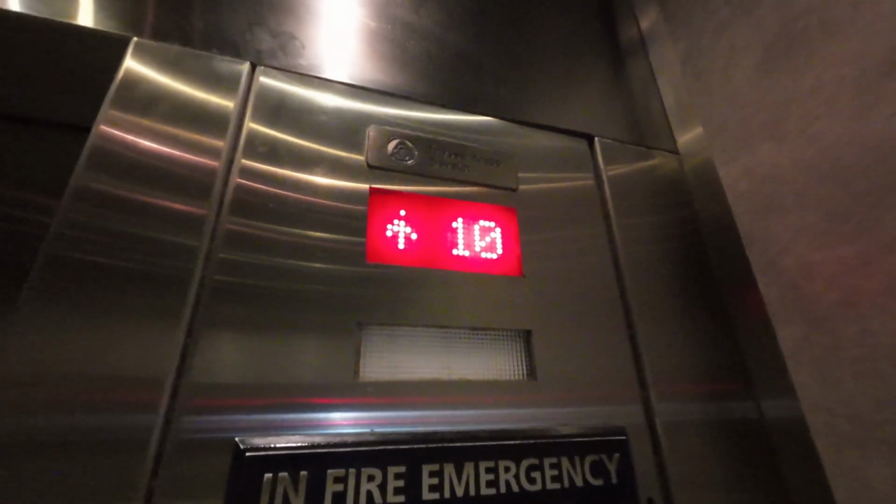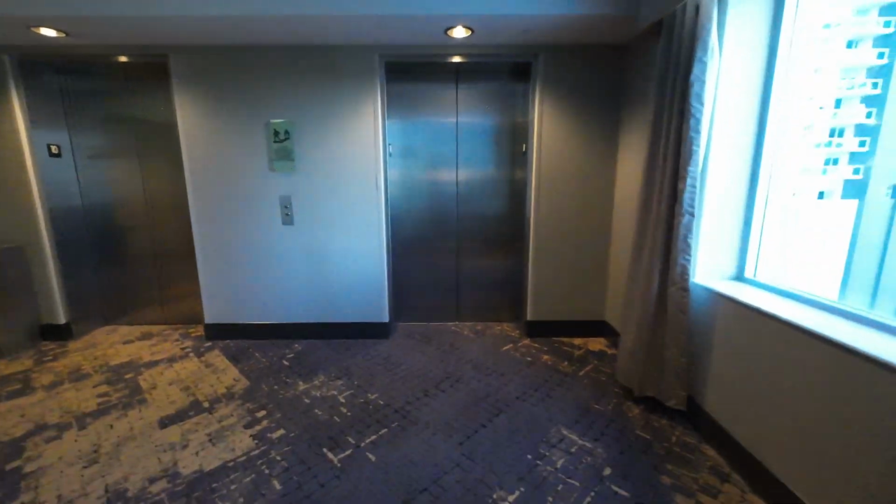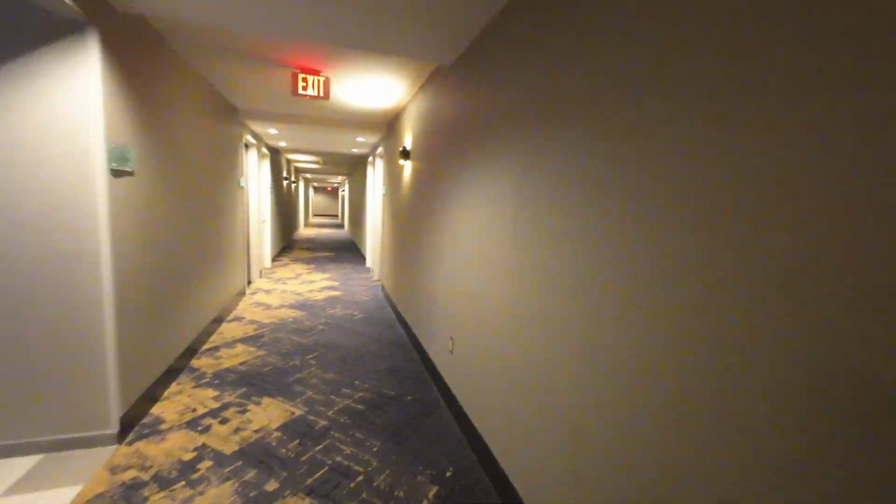I booked my hotel online and the check-in process was super simple, and it was no time before I was headed upstairs to the 10th floor to get settled into my room.